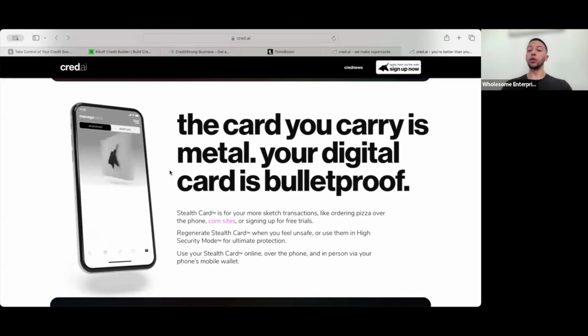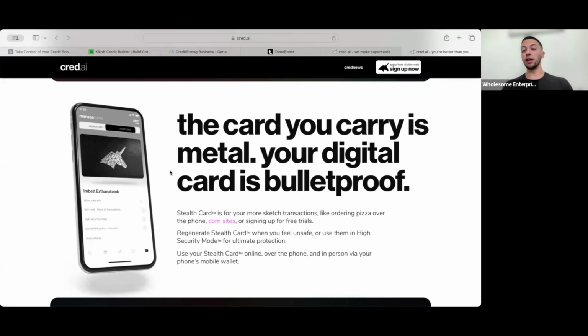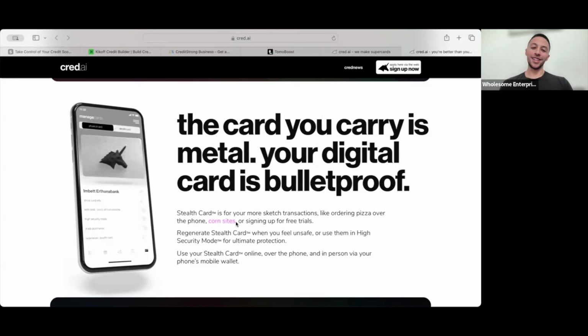So let's say you want to do a free trial and you're nervous that you're going to forget to cancel it. The stealth option on this allows you to generate a unique card number multiple times. So each time you want to try a new free trial or pay for something and you don't want to continue that monthly recurring payment, you can generate a one-time card number and use that card number to pay for something. So as you can see here, ordering pizza over the phone, sketchy sites, and free trials.